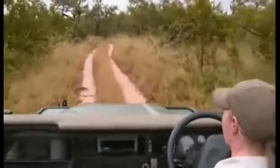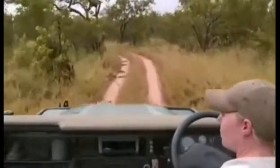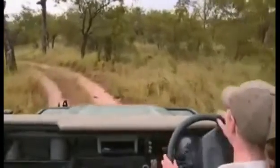And that is the art of tracking, trying to think like the animal. Why would the animal do that? What would make the animal change direction like that?